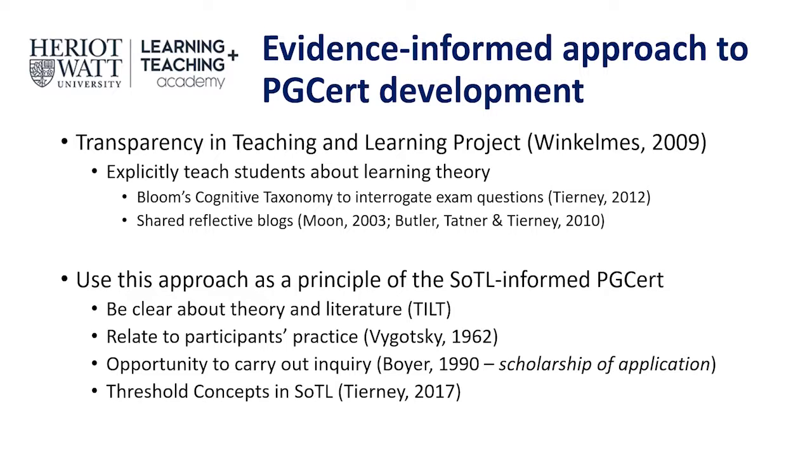So in this PG Cert, we have these principles that we are clear and explicit about the theory and the literature. We relate everything that we do to the participants' practice, so they bring their practice to our live sessions, and that's what we discuss. They have the opportunity to carry out an inquiry in the final part of the course, so the last course is an inquiry, and then we're also cognizant of these threshold concepts in SoTL.